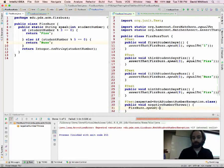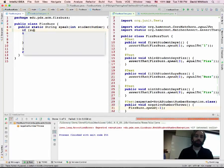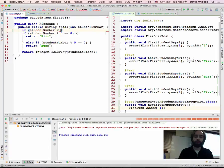So let's do fizzbuzz.speak, -1. And that still doesn't pass. So should we just throw for numbers less than 1? Yeah, less than 1. So I guess we'd have 1 on 0 also. That makes sense, I guess.